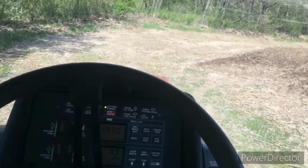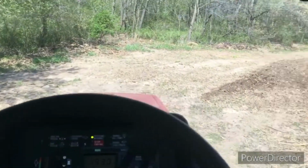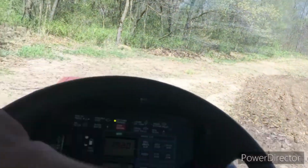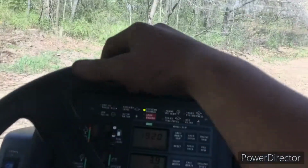So, I'm gonna get the drone out. I got a spot planned out over there. It's windy, but the trees are gonna block most of the wind. And I got the camera working again, so we're gonna put that on there.